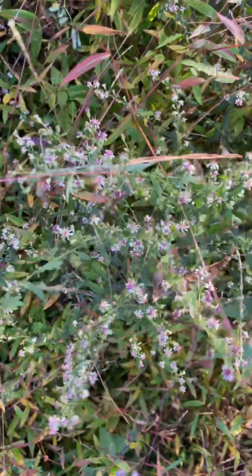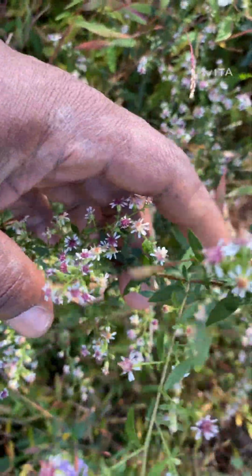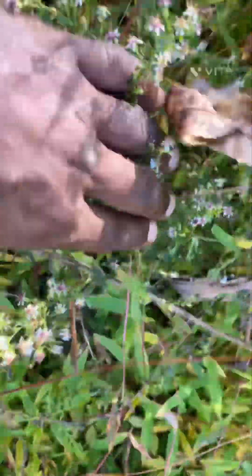Today we're doing herb sort. We're sorting for herbs. A lot of them, I really don't know their names, but I'm sure that someone might be able to identify these herbs for me. As you see, the beauty of this one, the beautiful colors. This one, I usually use this one dried. I also use the roots, and I boil the roots and I drink the roots, but I'm not telling you to do that. I'm just showing you.